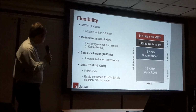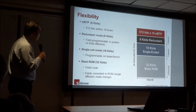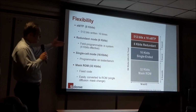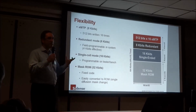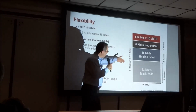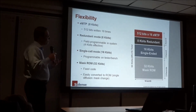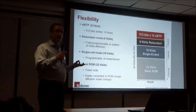And then there's flexibility built into it. We really like the way it's architected. This has been around for, again, 10 years. If you look at, let's say, a 64 kilobit block of OTP, which is configured 4K by 16, really you can use it in multiple ways without even configuring it that way.